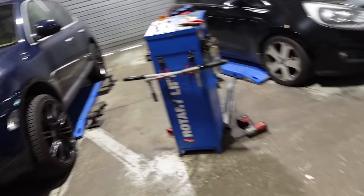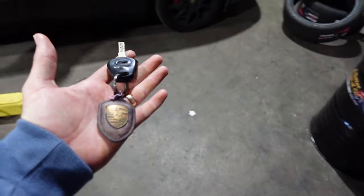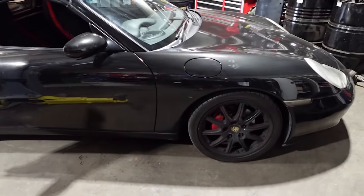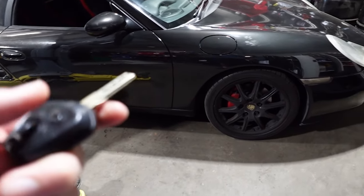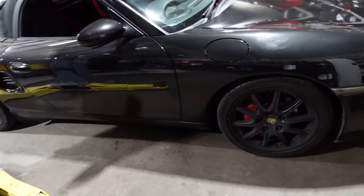We will see. Now next up is actually one of the fun cars to drive, the Porsche Boxster. Now the Porsche Boxster we know needs a lot of work, and this is going to be a bit of a money pit, but I do actually really like this car. I've never owned a Porsche before I bought these two anyway.